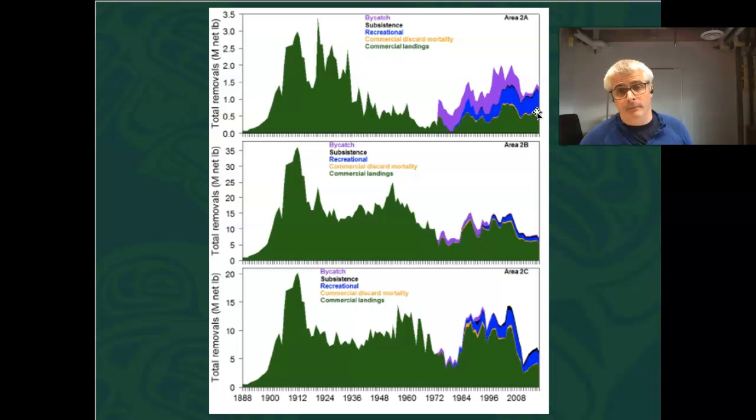I'm not going to get into that. Commercial discard mortality. So I catch a small halibut and I throw it over the side. A fair amount of them tend to die. So we have to add that back in. So if we're just basing on the commercial numbers, that's not the entirety of the picture.